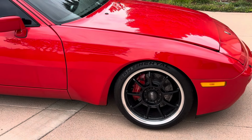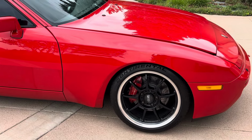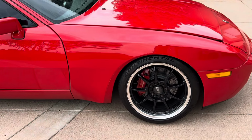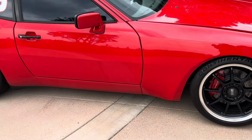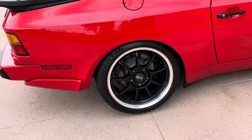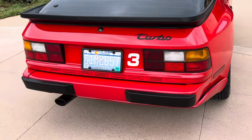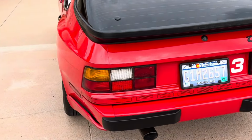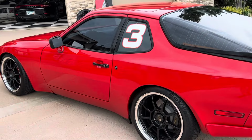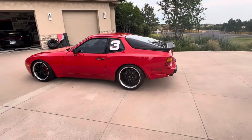It has Moton Club Sport dampers. It has 968 M030 front sway bars. It's a Weltmeister rear sway bar. It's got, I think, 1100 to 1400 pound springs. Obviously, it has a license plate. It's street legal. If you need to pass emissions, there is a catalytic converter that will go with the car if you live someplace where you need to pass emissions.